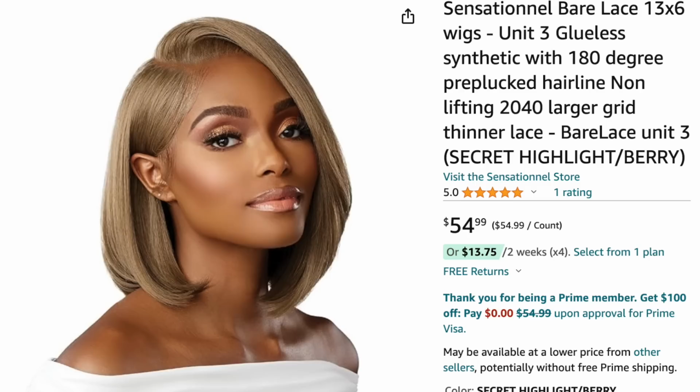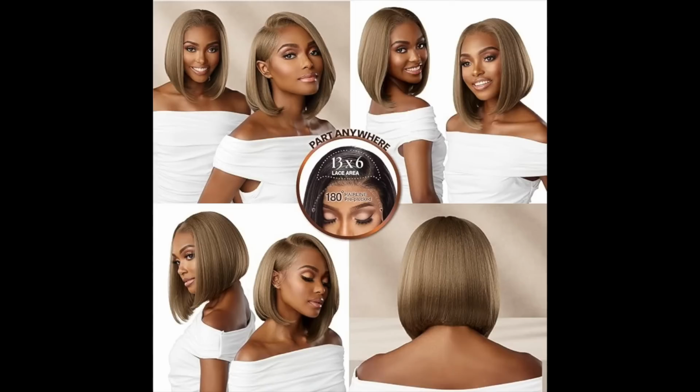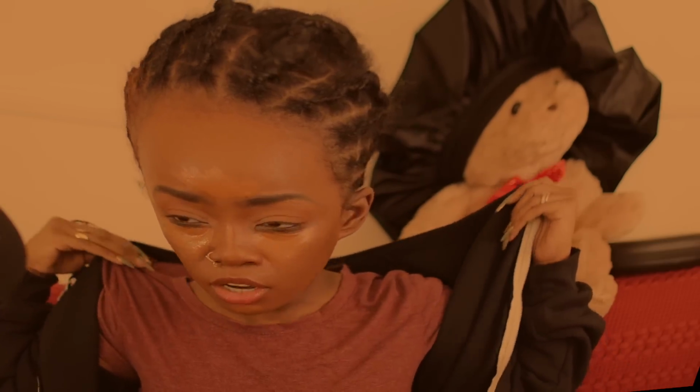Y'all, I have been wanting to try this for so long. I grabbed this from Amazon and I have Highlight Berry. This is a 13x6 unit and this is unit 3. Because the picture sent me, y'all. I didn't get the color that she's wearing, but I could have. Don't get it twisted. Y'all be like, because you dark skinned, you can't wear blonde. Who? Tell me what I can wear, but I didn't get blonde.